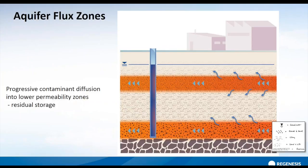So I think the main point here is that when you see contamination in clays, it's usually not because it has directly transported through those zones. It's because it has come through the higher perm zones and then diffused into them. And so that's important to consider when we think about where we want to be putting remediation agents.